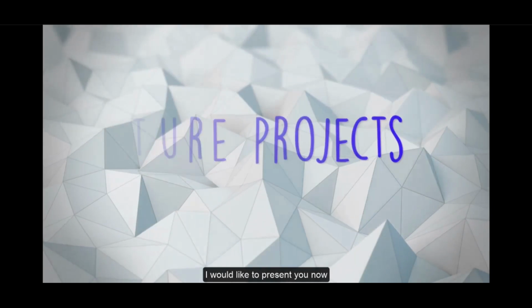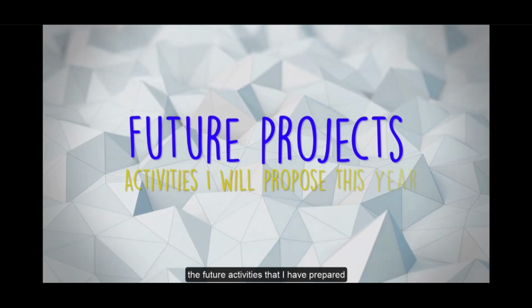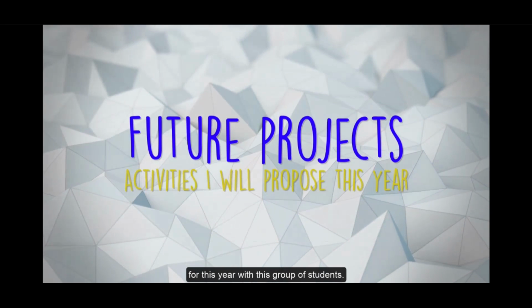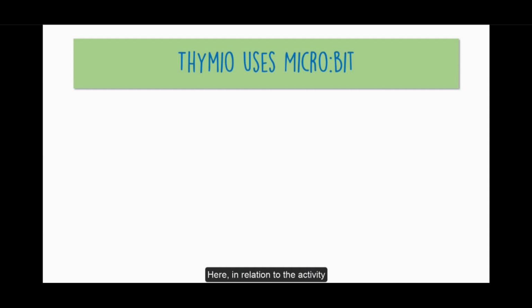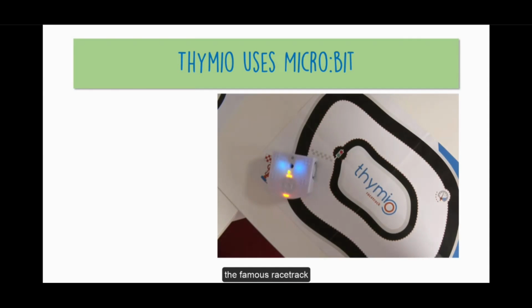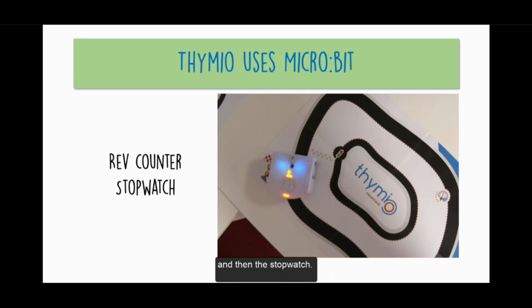I would like to present you now the future activities that I have prepared for this year with this group of students. Here, in relation to the activity they have already made, we are going to ask the Thymio to interact and send information to the microbit. My idea is to present the famous race track that we receive with the Thymio, and to program two activities, first the lap counter and then the stopwatch.